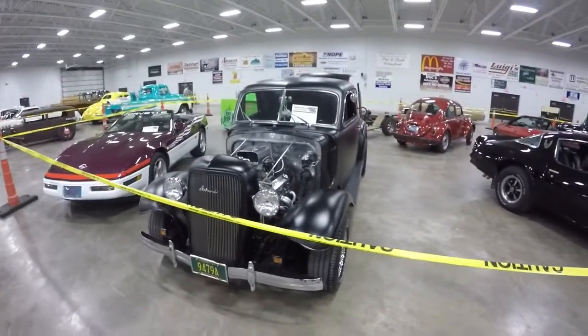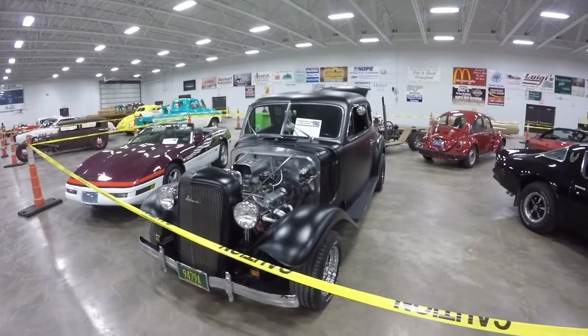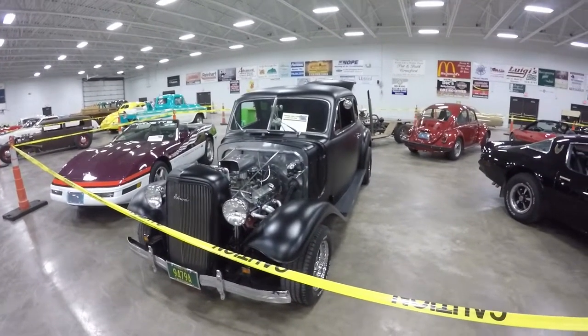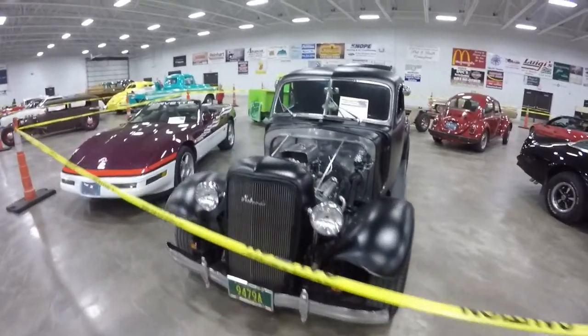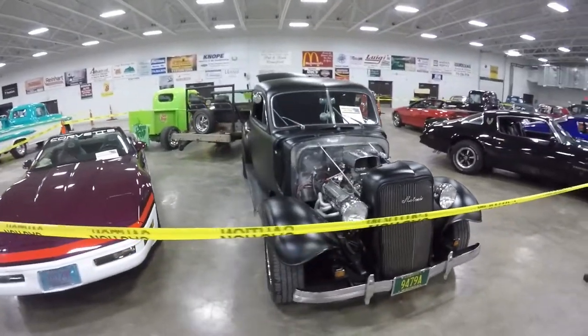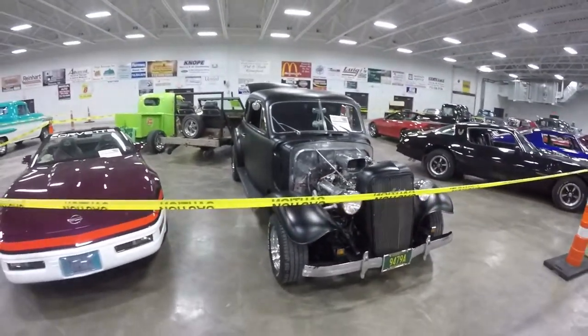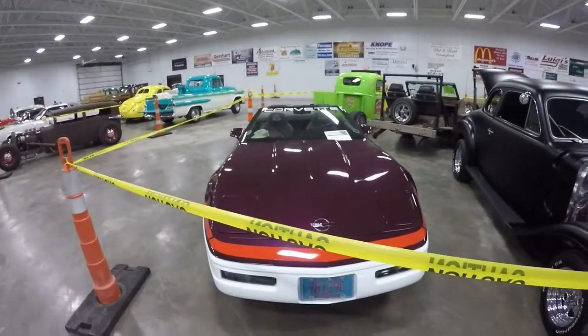Beautiful hot rod. I'm not sure if that's a Plymouth or Ford, but I love that, again, that dull patina black. It just has this gloss look to it that's kind of cool. And another Corvette, not sure of the year of this.